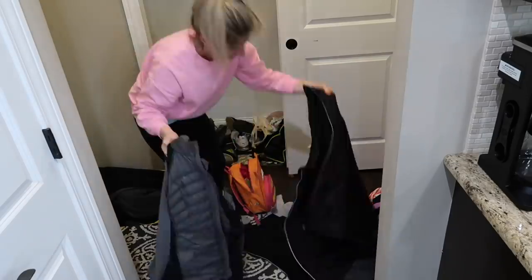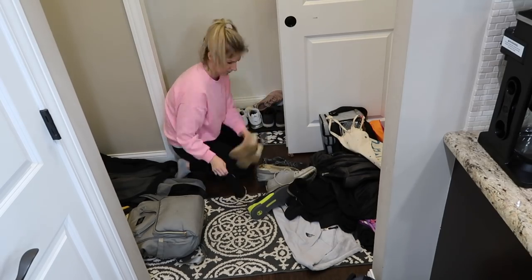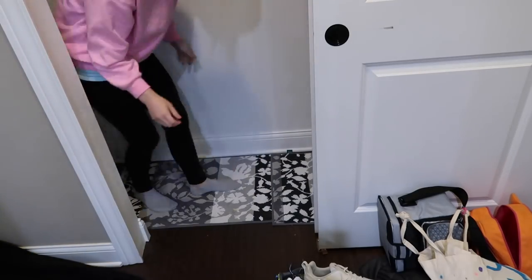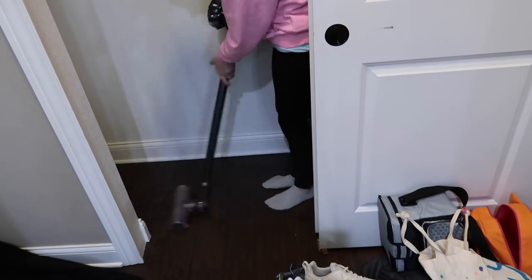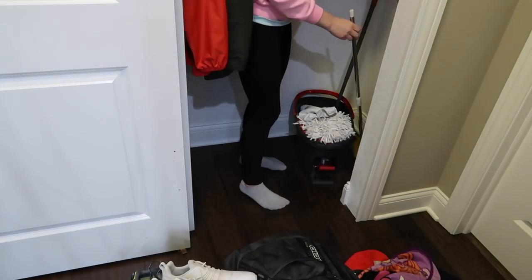I started out by pulling all of the coats, and my husband, Mike, was standing right there. So if you see me talking, I was asking him what coats he wanted to keep in there and what coats we could move to another closet upstairs. Since it's getting warmer here in Ohio, I thought it would be a really good time to do this because we could pull out and move our big heavy coats, because, let's cross our fingers that we don't have to use those big heavy coats anymore.